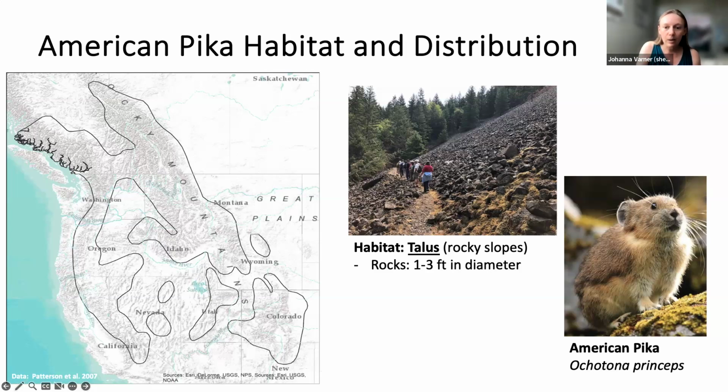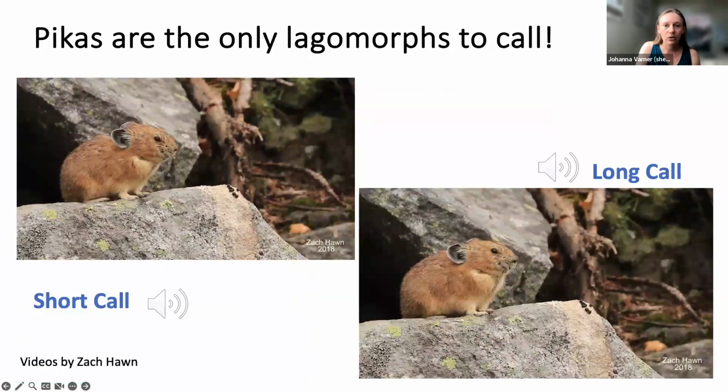Now, pikas are unique among lagomorphs, so these are animals that are related to rabbits and hares, in that they are the only ones that actually call. So here is their characteristic short call.